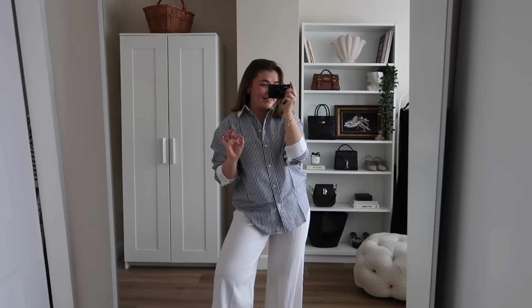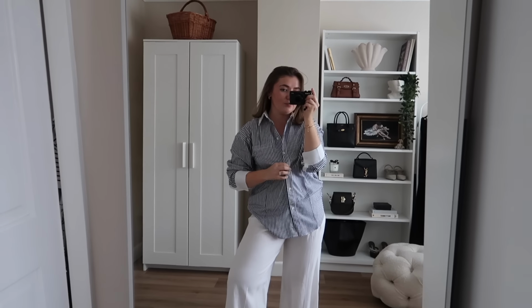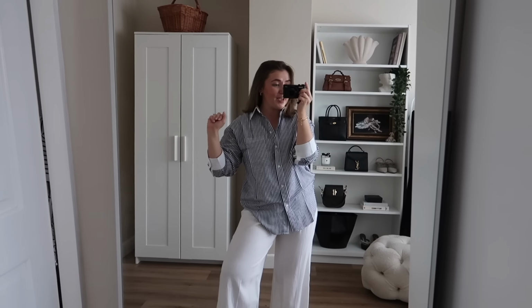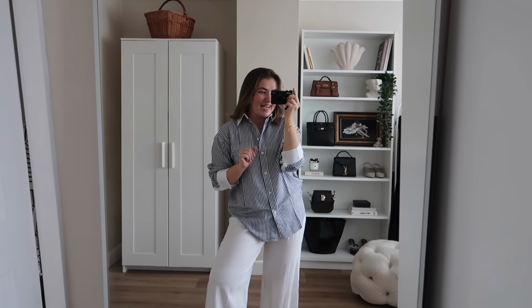Now, before we do anything else, this shirt definitely needs a little bit of a steam and a little bit of an iron. I probably should have steamed it before trying it on, but honestly, I was just so excited about this haul. I ripped everything out of the packaging and they are going straight on because they are just so gorgeous. This shirt is absolutely stunning. It looks so much more expensive than it actually is.